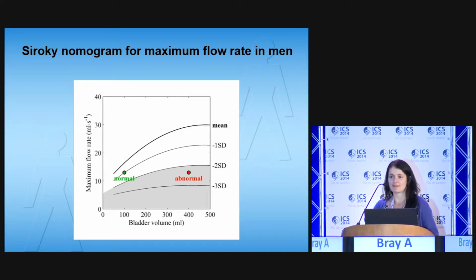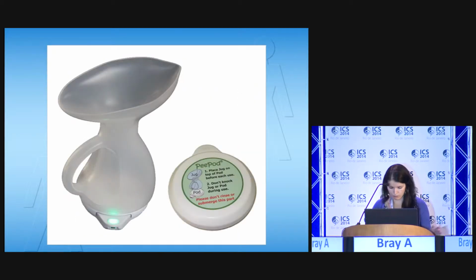We wanted to investigate whether a maximum flow rate that was corrected for voided volume on an individual level could better predict outcome from surgery than a mean Qmax. So we recruited 30 men who were due to undergo bladder outlet surgery in our institution. We provided all of the men with a low-cost home flow meter for 1 week and asked them to record as many voids as possible.